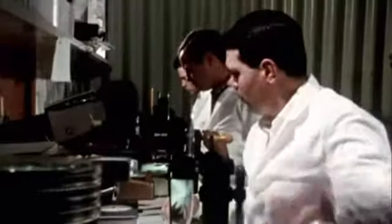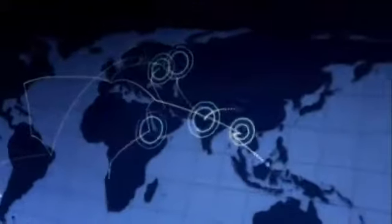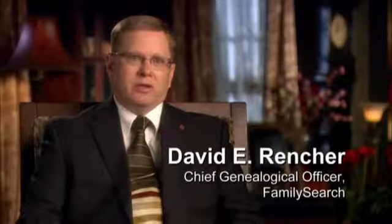The world is changing, and so is the way family history is done. With the advent of the digital age and the internet, it is now possible to share information instantly around the world. Digital technology has absolutely revolutionized the way that we are able to do family history now.